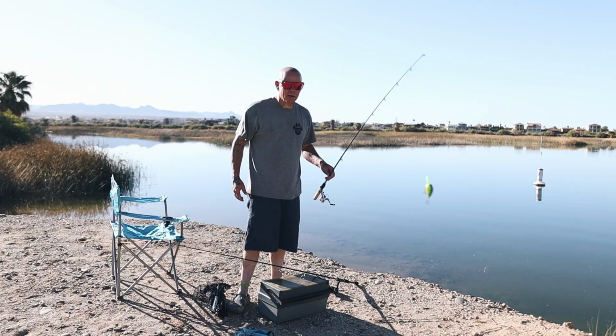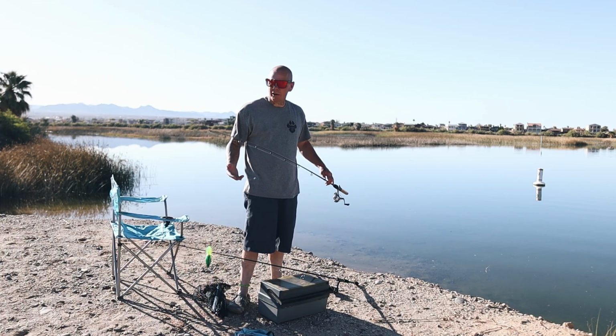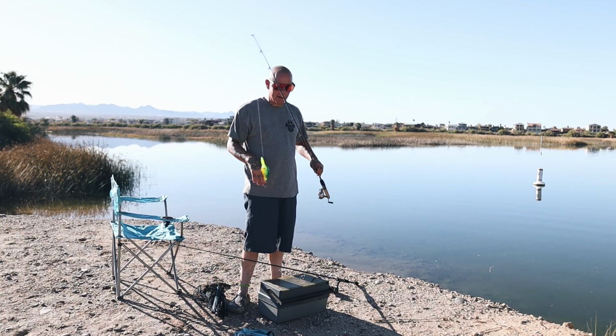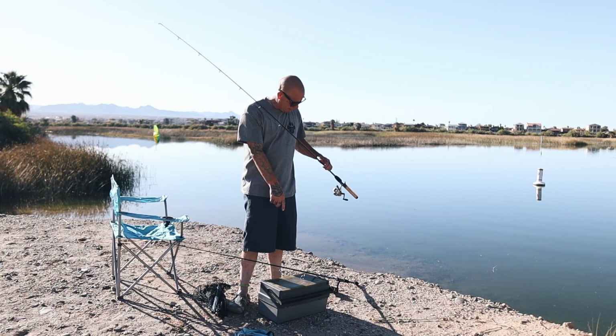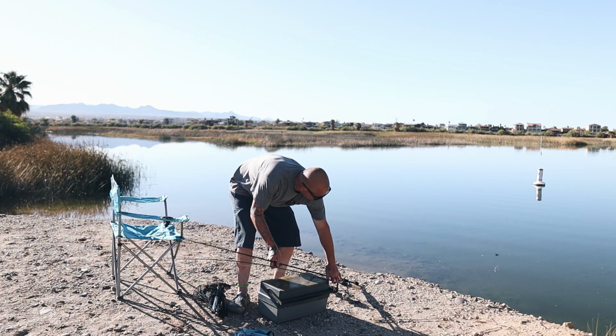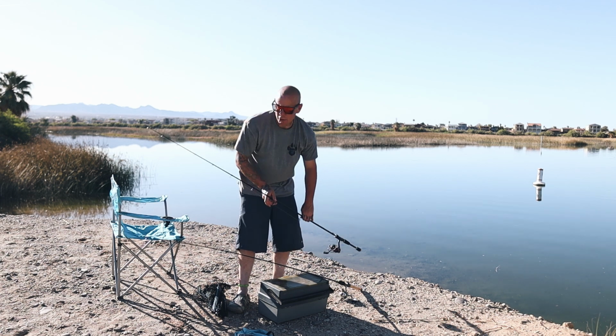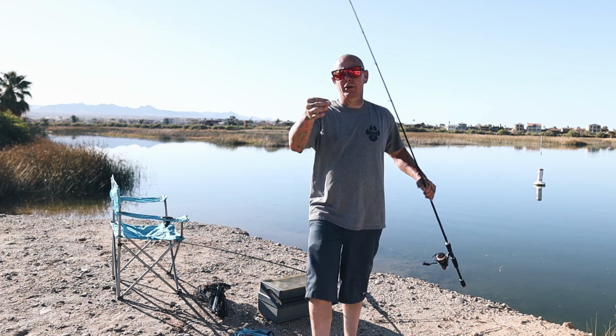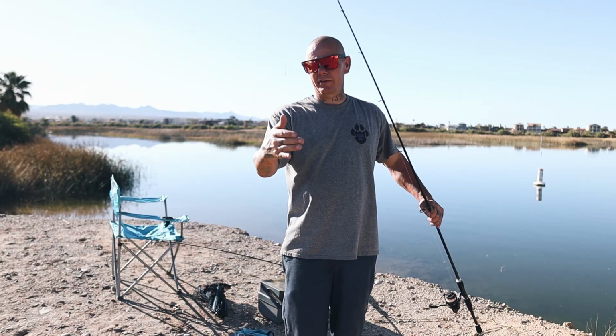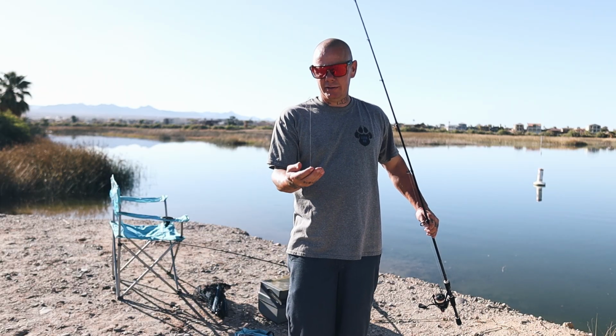If you're new here to this channel, I'm a new fisherman. I've never been bass fishing. I'm pretty sure this is not the right rod and reel, but we're gonna give it a shot anyways. I've never crankbaited. And then I have the drop shot set up again, except this time I did a longer trail. That's one thing I had a problem with last time. I didn't have a long enough trail. It was really short last time. So this has about a 10-inch trail this time.